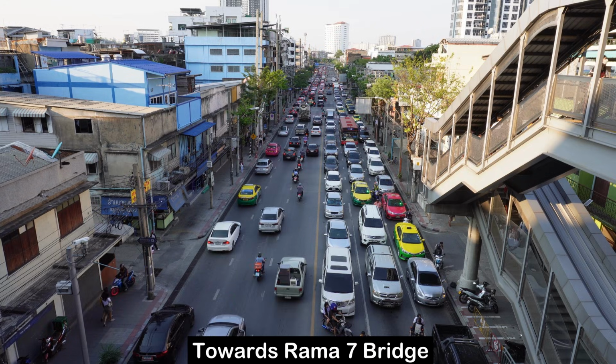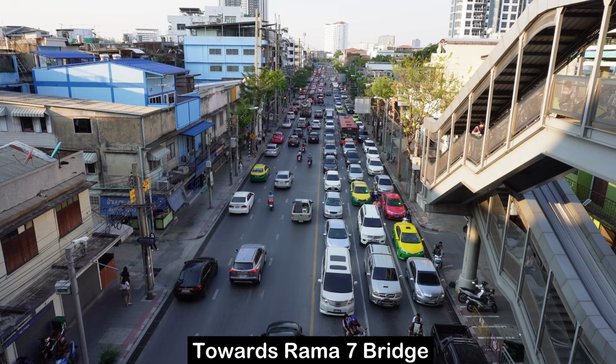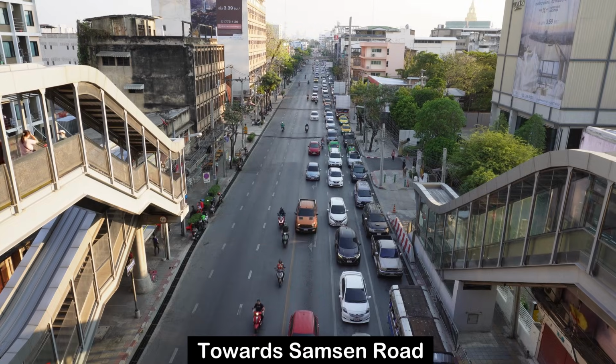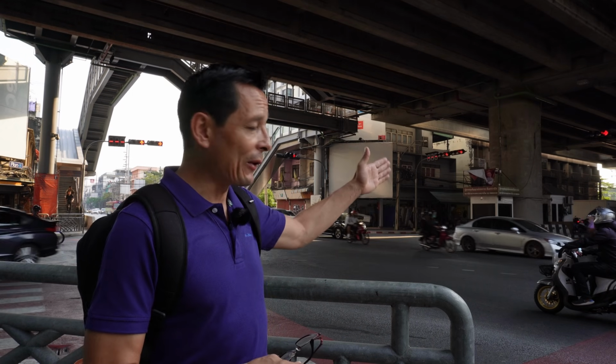This intersection underneath Bangkok MRT station is where Pracharat Sai 2 Road meets Pracharat Sai 1 Road, and up northwards it goes towards the Rama 7 Bridge, and then south it heads down to Sam Sen Road and into the old part of Bangkok. And now we've only got 200 metres left of Pracharat Sai 2 Road, and at the end of the road there's a nice little surprise that you'll see when we get there.